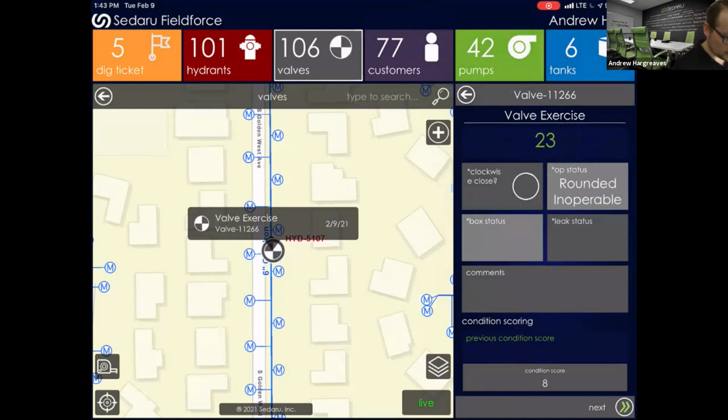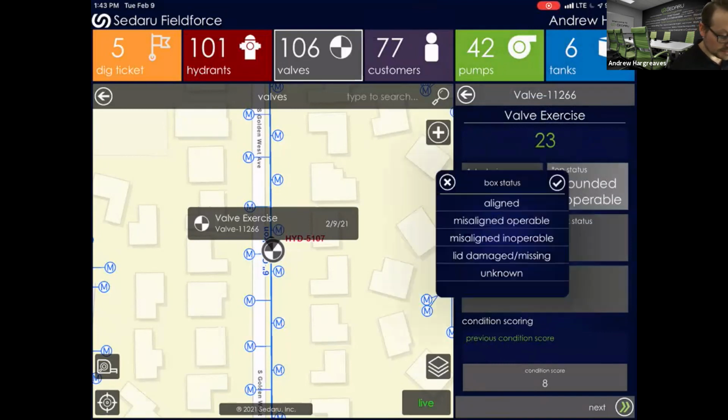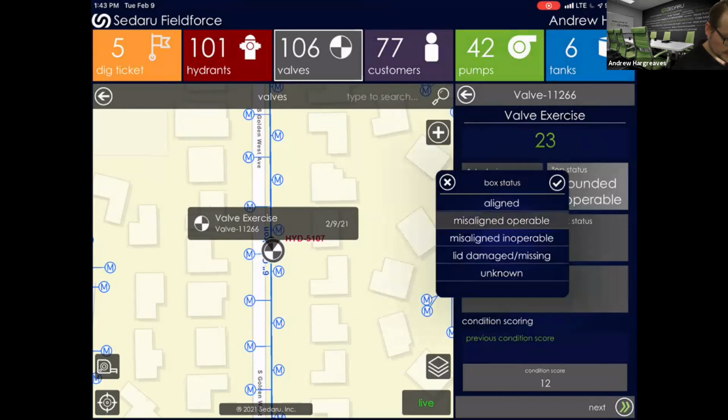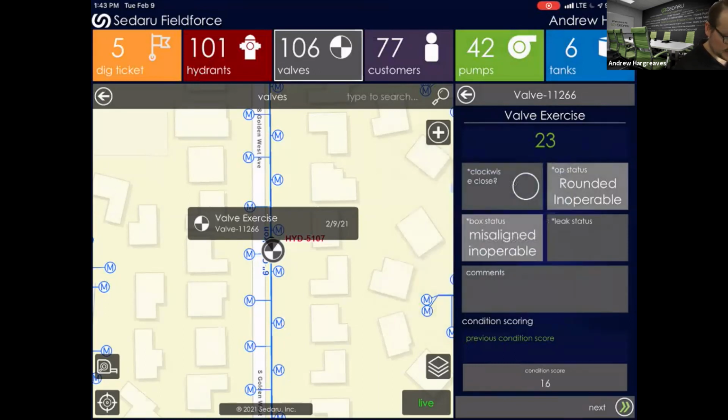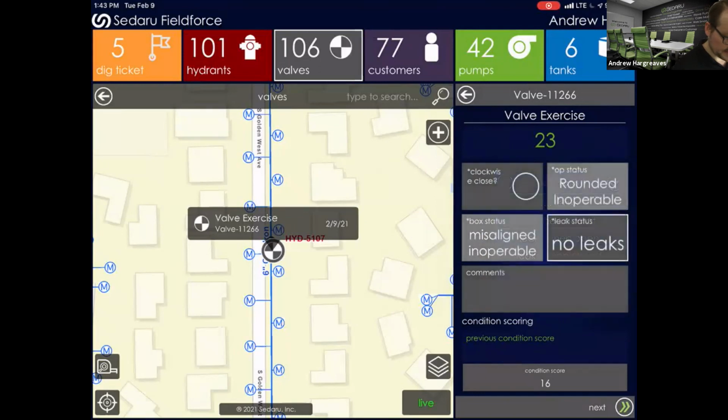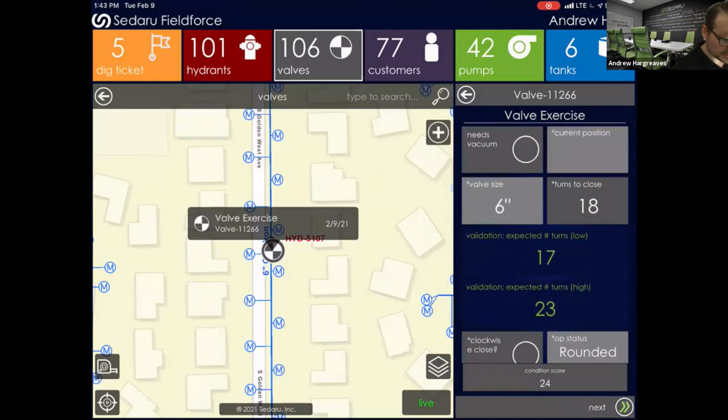But it's not just against one variable. So now I can look at the box and I can say the box is misaligned, but it's operable. Or even worse, it's misaligned and it's inoperable. And now I get a higher score. And again, if I say no leak, no problem. But if I say, the worst case scenario, that this thing leaks when closed, then now I'm really starting to rack up a pretty high score on this thing.